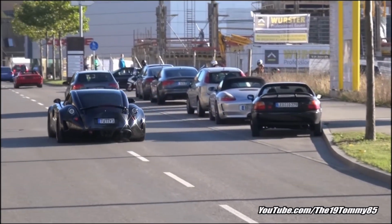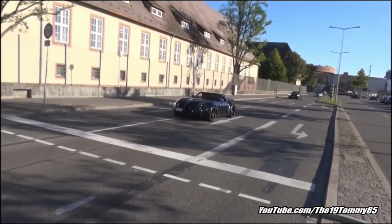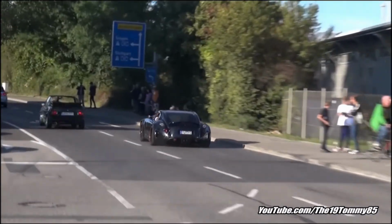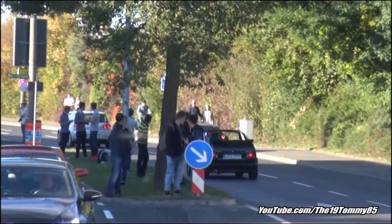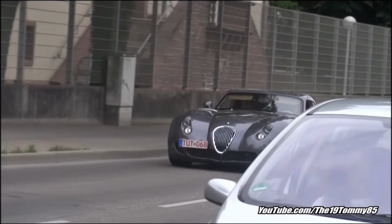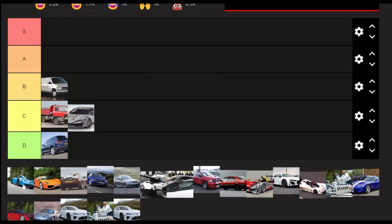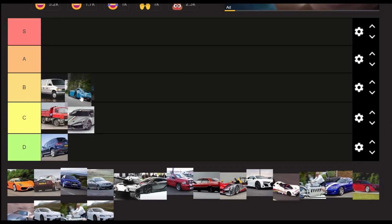B tier for me. Now, despite being a kit car, it is actually very heavy at 1,405 kilograms. I remember they did a Top Gear test against the TVR Tuscan, and even the Tuscan, which looks a bigger car, was nearly 500 kilograms lighter. So the weight is probably why it is a lot slower. So for that reason, it's going to be in the B tier.